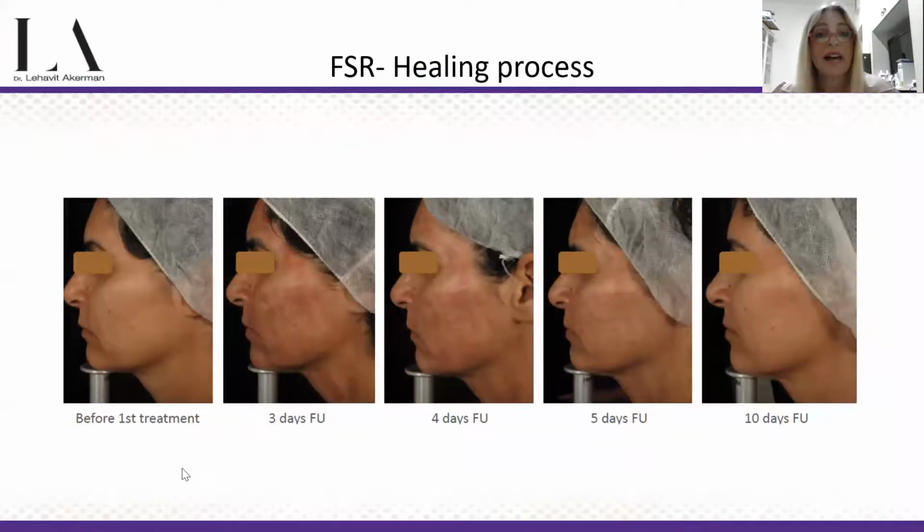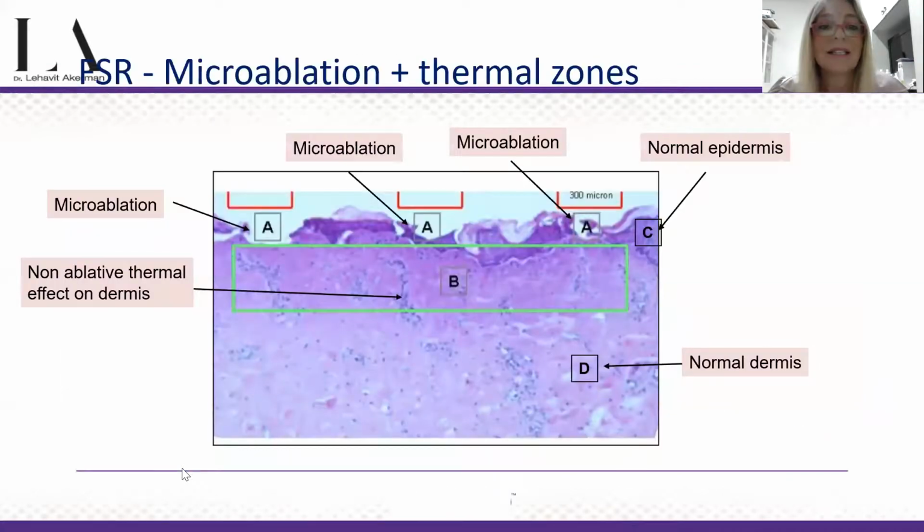And as opposed to that, you can take a look at the FSR. When we're talking about the FSR, the downtime is prolonged. So please take that into consideration. Yes, the treatment is more superficial, but because we have more ablation to the epidermis, we have to rejuvenate the epidermis, so the healing time takes longer. The healing time is around 5 to 6 days.